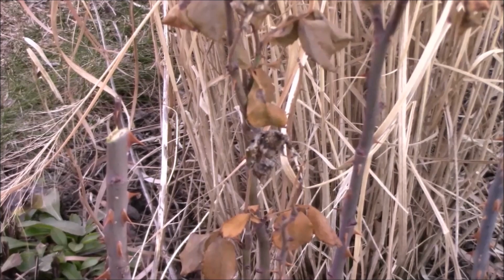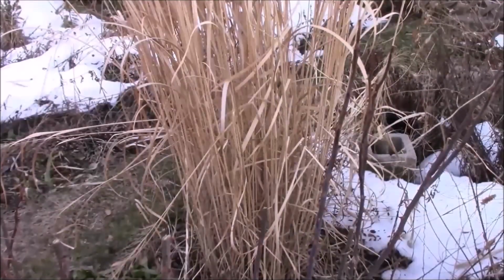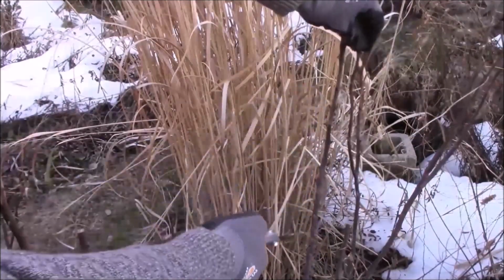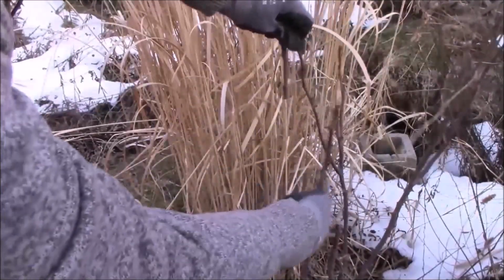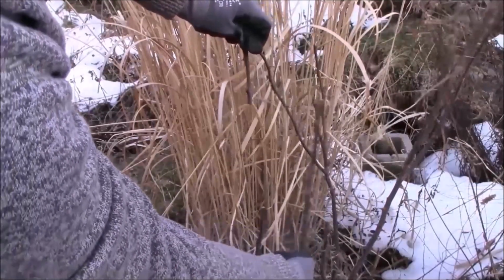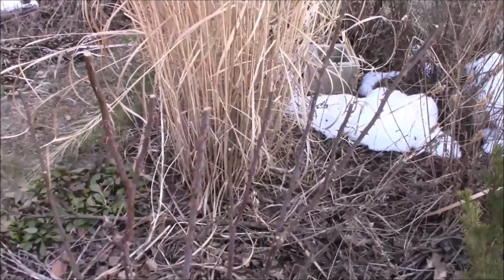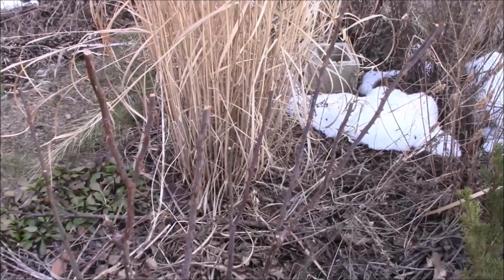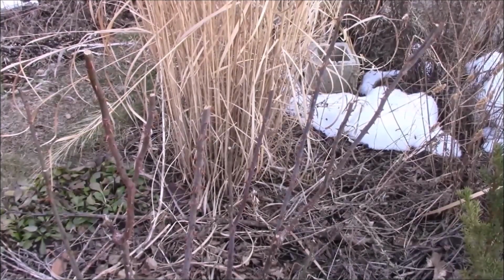Then I'm going to just go through the plant and clean it up. Anywhere that there might be two branches crossing where one might run into another one, I always take out the weaker one. So these two might hit each other. I'm going to take this one out completely. Alright, and here is what it looks like after I've cleaned it up. You can see I've thinned it out. It's cut back a little bit. It's opened up.